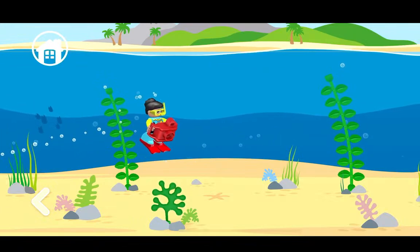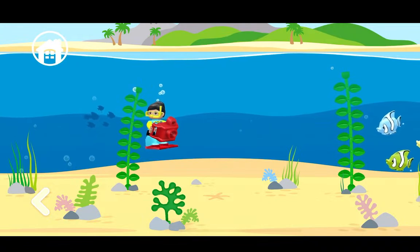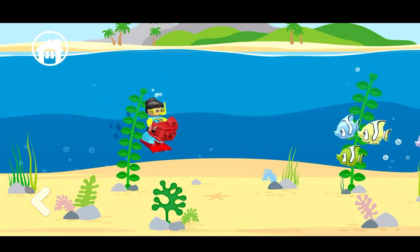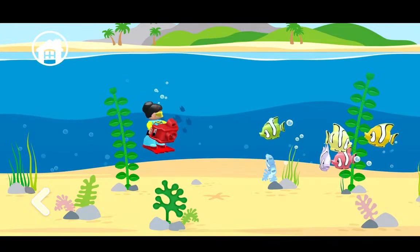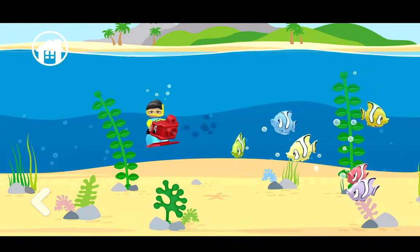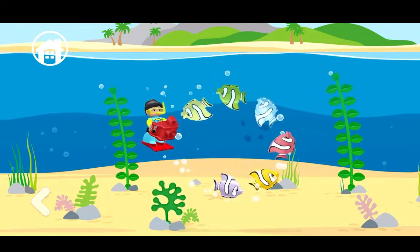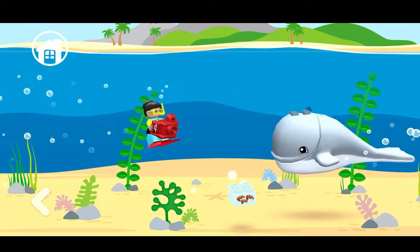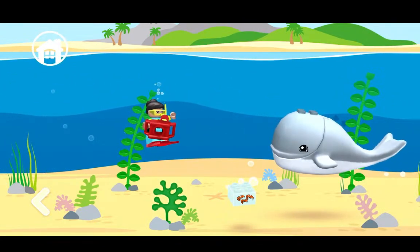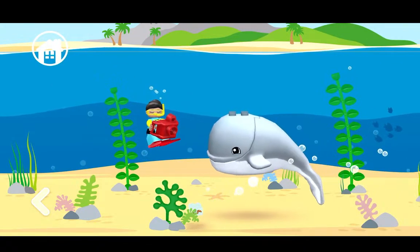It's a fish, a colorful fish. Hello. Musician fish. Oh, look, they made a circle and dance. Super. Look, this is a whale. Whale, what do you want to do? Oh, no. Bye-bye.